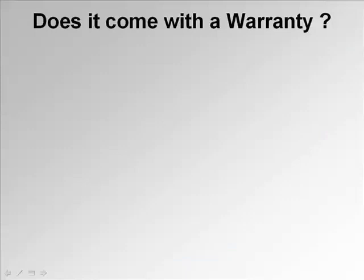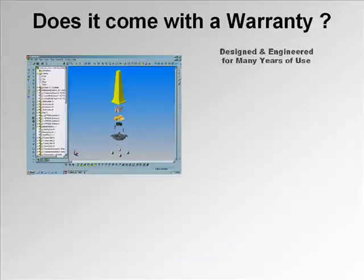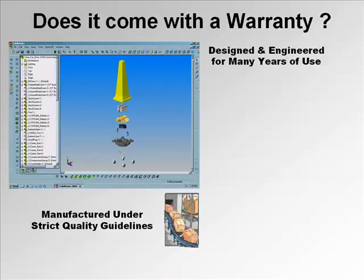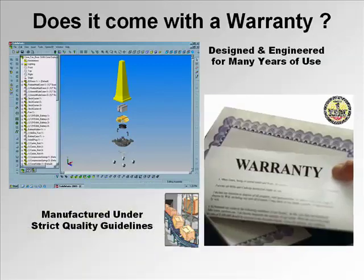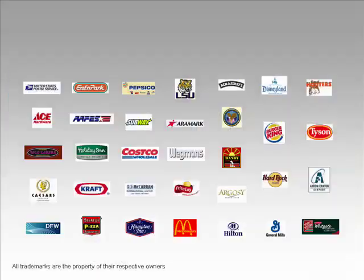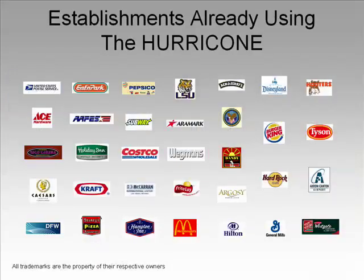Does it come with a warranty? The HURRICONE was designed and engineered to give you many years of use and is manufactured under strict quality guidelines. The entire product is warranted for 1 year. Some establishments already using the HURRICONE.